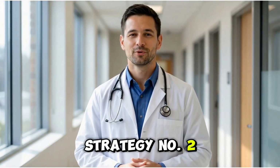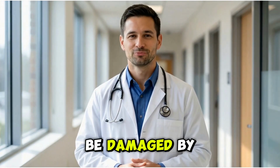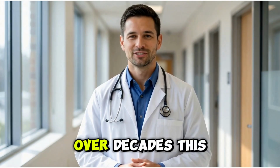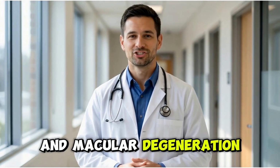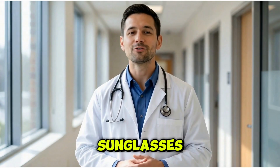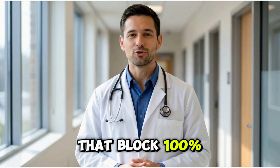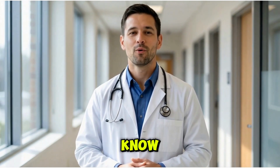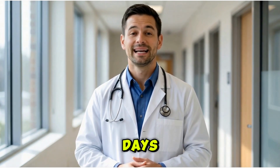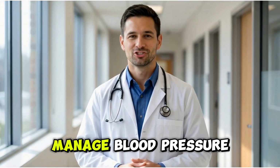Strategy number 2, protect your eyes from UV damage. Just like your skin, your eyes can be damaged by ultraviolet radiation. Over decades, this UV exposure contributes to cataracts and macular degeneration. Wear UV-blocking sunglasses whenever you're outside during daylight hours. Look for sunglasses that block 100% of UVA and UVB rays. And here's a tip most people don't know. Wear your sunglasses even on cloudy days. UV rays penetrate clouds.